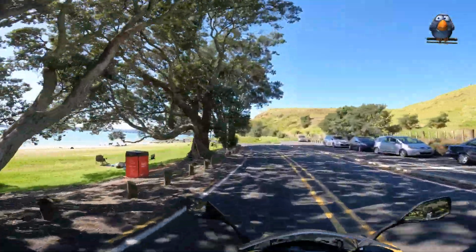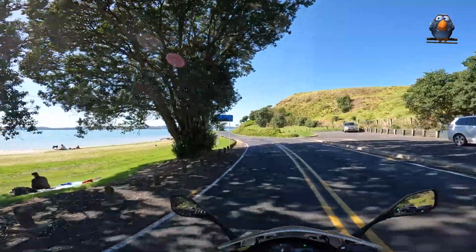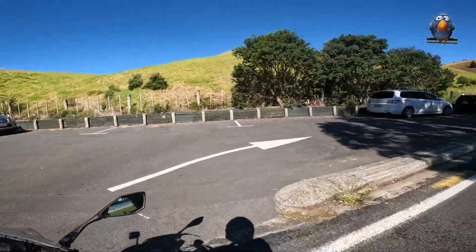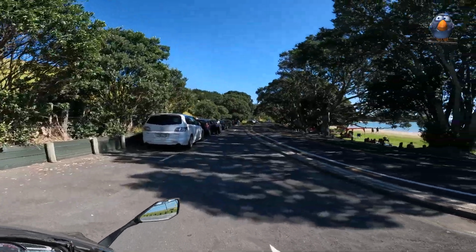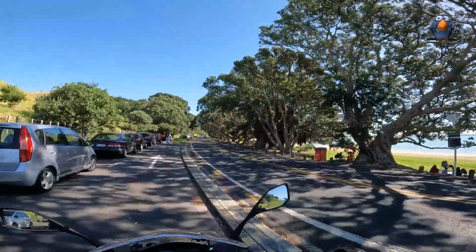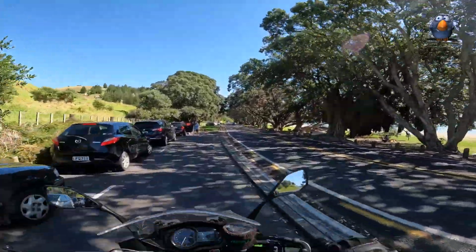Look at all these people that have come up and set themselves up for the day, having barbecues, roasting pigs, and all sorts of fun activities for the day. Maraetai is just beautiful. Very happy to live here. Very lucky.